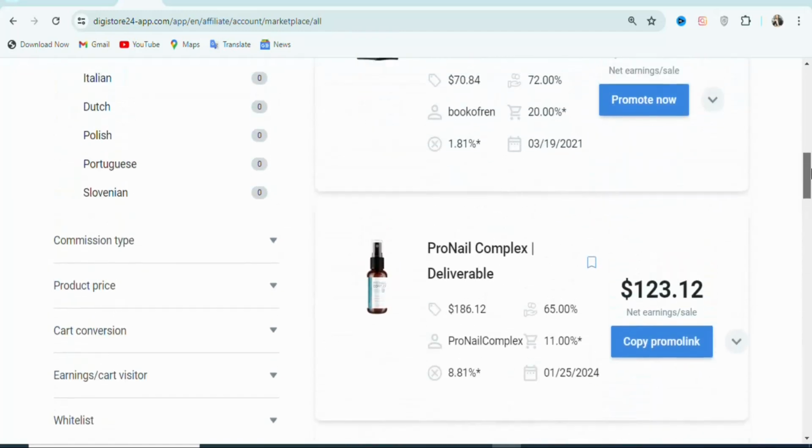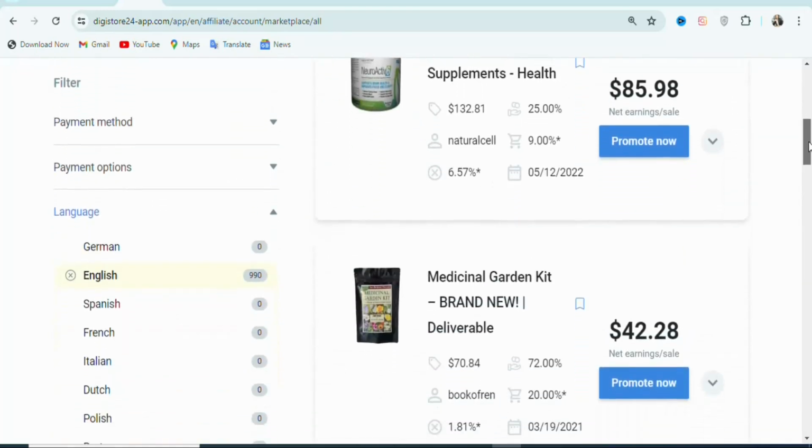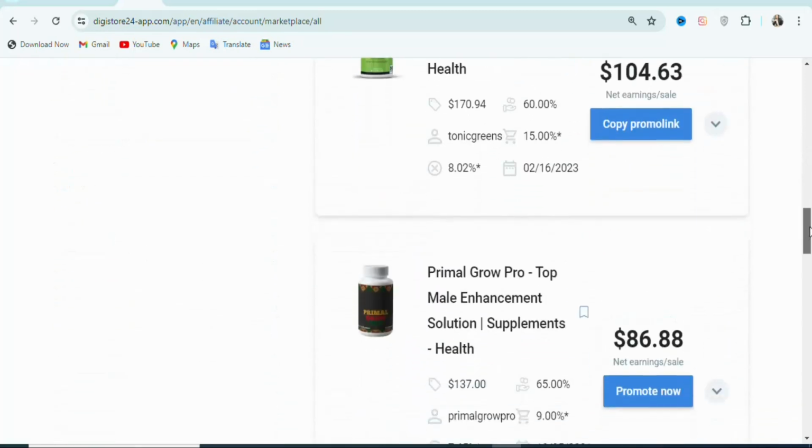You are allowed to promote any kind of product that you want. Most of the products, you don't need an approval before you promote them. They are available and you can promote them at any time that you want.